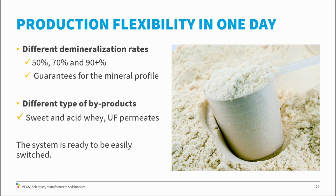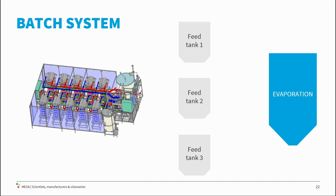Mega electrodialysis can achieve demineralization rates which are even higher than D90. So you can also produce products which are characterized by an ash content of 0.5% on a dry basis. All the flexibility I've just talked about is thanks to operating our technology in batch mode, in a batch system. It means that the customer should have at least 2 tanks to operate the system continuously, with respect to other technologies like evaporation, crystallization and spray drying.